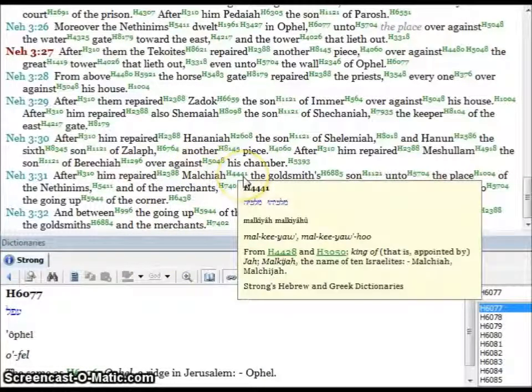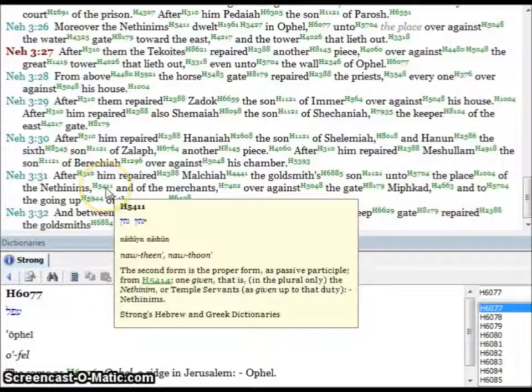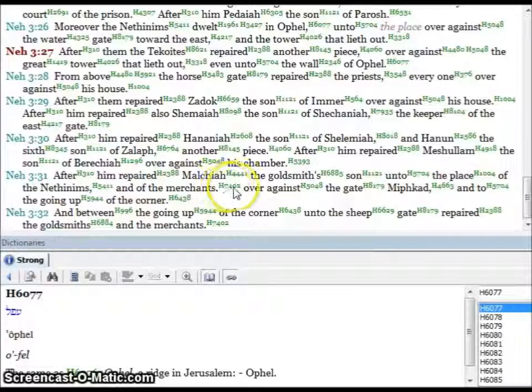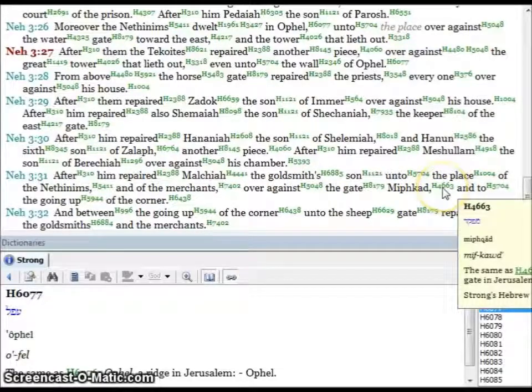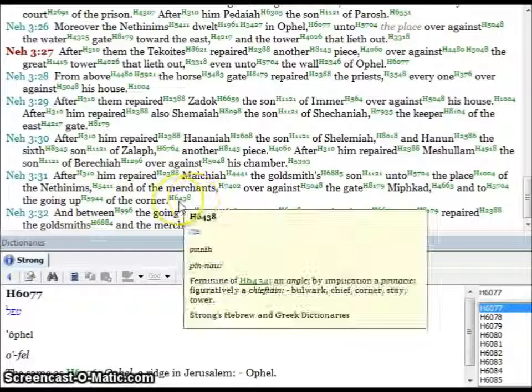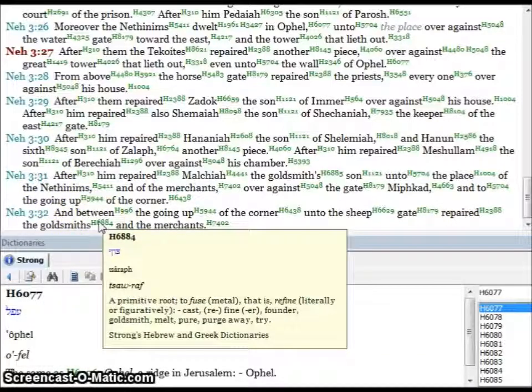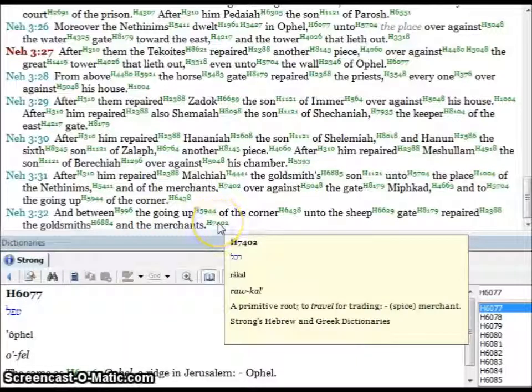After him repaired Malchijah, king of Yah, the goldsmith's son, unto the place of the Nethinims. That would be the mound. And of the merchants over against the gate Miphkad, assignment, the name of a gate in Jerusalem, and to the going up of the corner, an angle. And between the going up of the corner unto the sheep gate repaired the goldsmiths and the merchants, to fuse, that is refine, and the merchants that travel for trading.